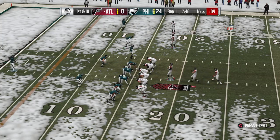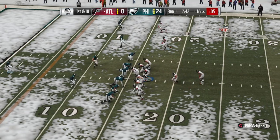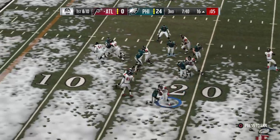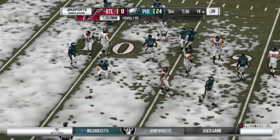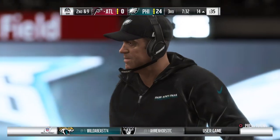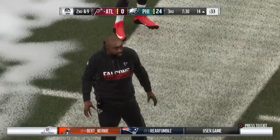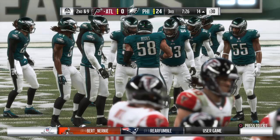Took till the second half, but finally a red zone opportunity here. They come up 1st and 10 at the 16. The former Indiana Hoosier here, Tevin Coleman. And he's stopped after only a yard, taking it down to the 14. Not too many offenses want to turn down long drives, but when you're down what they are, they've got to pay it off with some points.